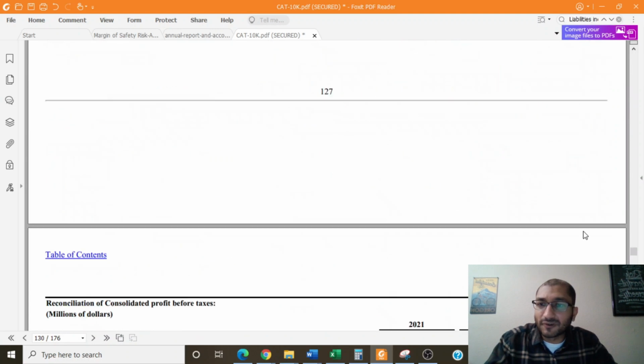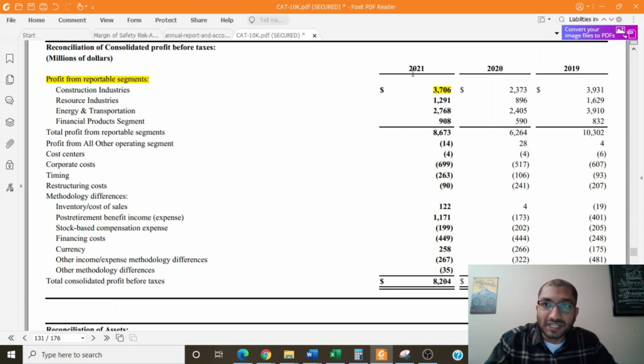Now let's look at the profit from reportable segments. For the year 2021, the construction industries segment's profit was about $3.7 billion. The second largest profit maker, as far as dollar amount goes, was energy and transportation, which was about $2.76 billion. The company's total profit from reportable segments amounted to about $8.7 billion in the year 2021.